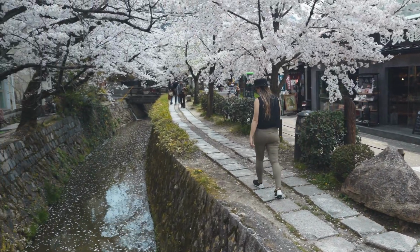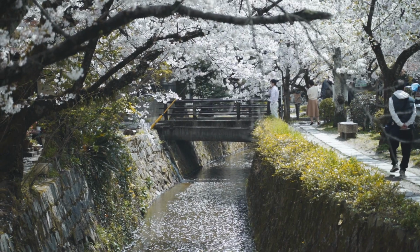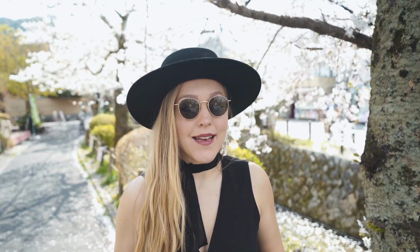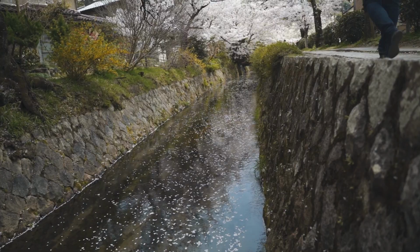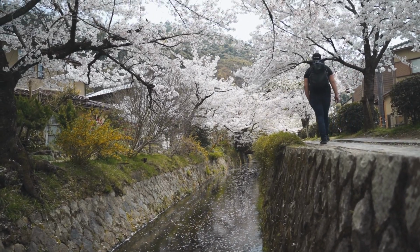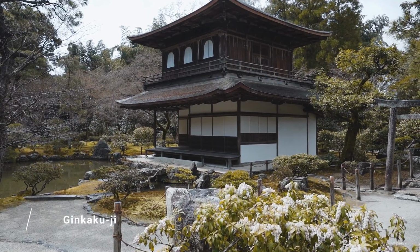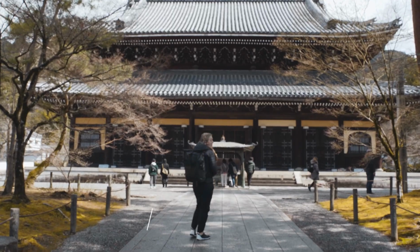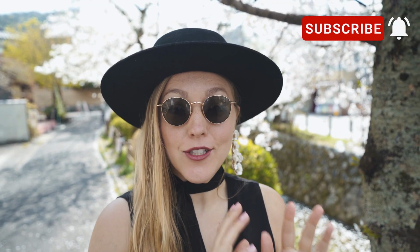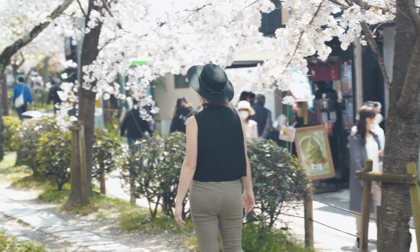So the Philosopher's Path is a pedestrian-only path that runs along a canal that is lined with cherry trees. It got its name because it's known that a Japanese philosopher used to come here and do his morning meditation. It runs from the Ginkakuji, which is also known as the Silver Pavilion, to the Nanzenji Temple. Along the path, there's lots of little shops, cafes, there's even people's houses, there's tiny little bridges that you can walk across the canal.